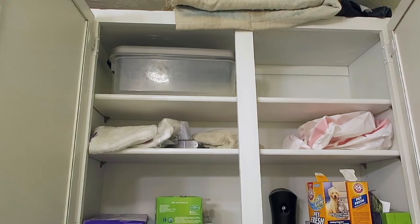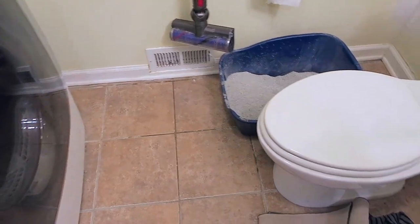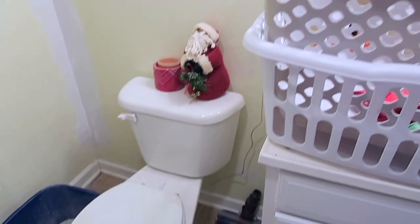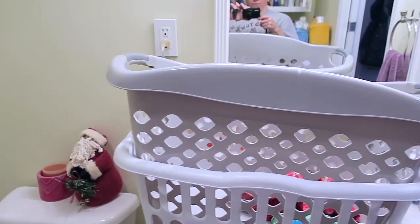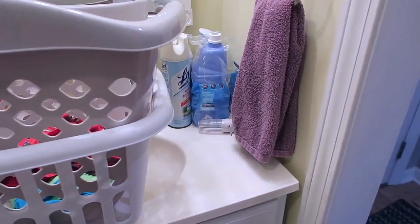Today I am going through my laundry room and just doing a big cleanup. It has gotten out of control, and as you can see, there was a lot of attention that it needed. And so I hope you enjoy watching me get it all squared away and cleaned up.